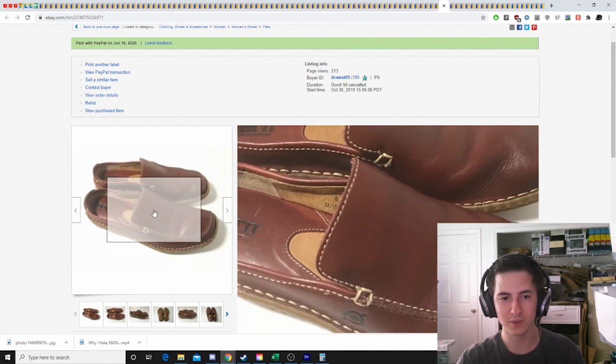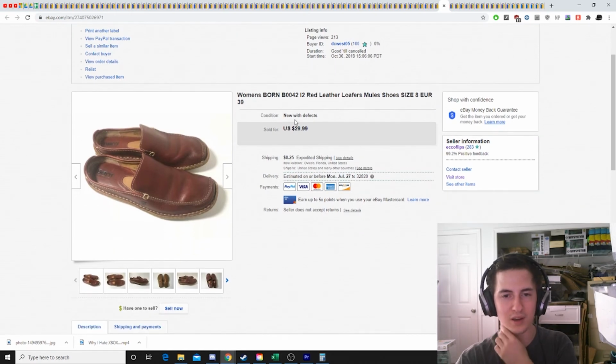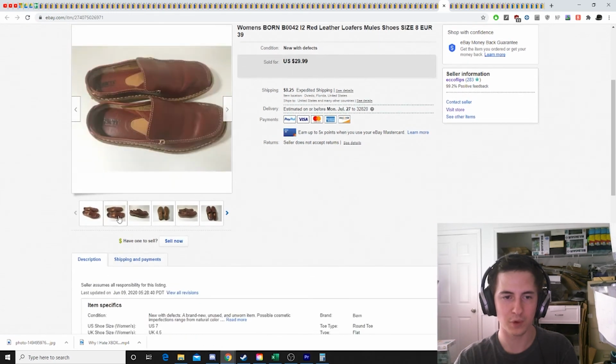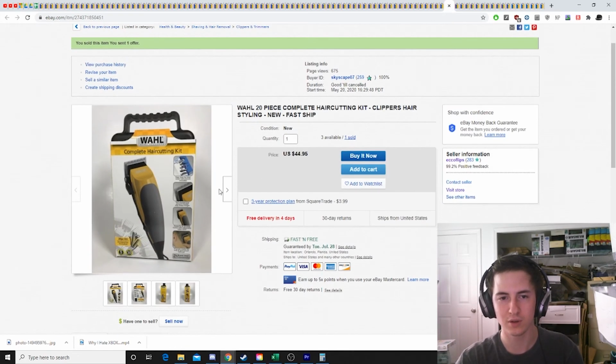I described it and listed it. It was weird because it was European sizes, but I did my best to make sure the European and American sizes were both there. I took pictures of them that weren't that good at the time, but it still sold for $30 and the buyer paid shipping. So pretty good flip there. Made a good $25, and I took what I felt was a small risk for my return.